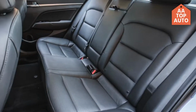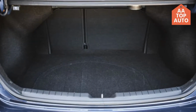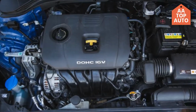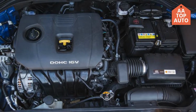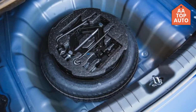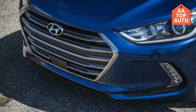Aside from the base model, each Elantra has a fabulous infotainment system with standard Apple CarPlay and Android Auto. Regardless of its appeal, the Hyundai is hampered by a smallish rear seat and dull driving dynamics. All things being equal, it's good enough to put its greatest adversaries on notice.